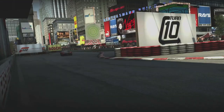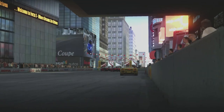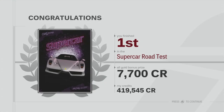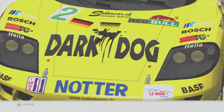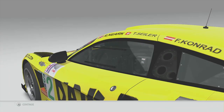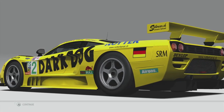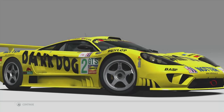We've got 7 grand for that and level 44, which gives us a Saleen number 2 Konrad Motorsport S7R. Which means we're definitely going to have to buy an F1 car. F1? R1, that's what I meant to say. We're going to have to buy an R1 car. They didn't have Formula 1 in this game. I wish they did. Here's the Saleen, and it's yellow and it's horrible and I don't like it. Such a disgusting car. Saleen is not beautiful. This is uglier than that Bugatti, and you can agree with me on that, Zeno.